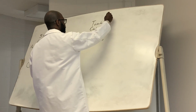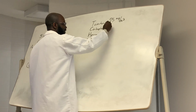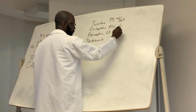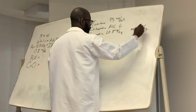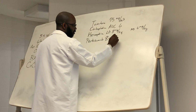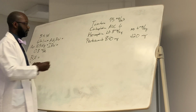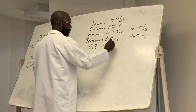So what are the doses? 75. What about the AUC of the carboplatin? Okay. What about the Herceptin? 6. Pertuzumab? 840 loading, then 420. So how often are they going to get it? Every 3 weeks. And how many times? 6 cycles.